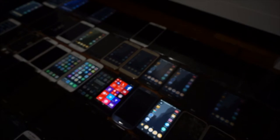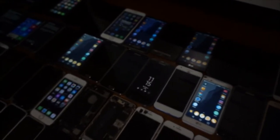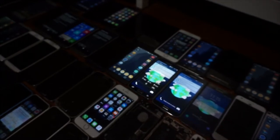Many destroyed phones, many LG Fortunes, two Moto E4s, Galaxy On 5 that does not work, LG Fortune, actually no, that's an LG Tribute HD, Google Pixel, I need to get a new screen for it, destroyed Galaxy S7, two Galaxy S5s. Maybe I can turn these on? Yeah, I can. You can see them working. S6 active with a dead motherboard.